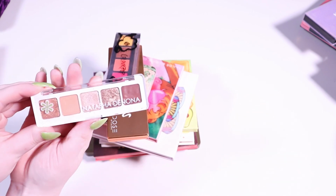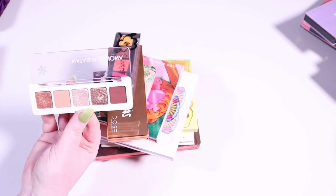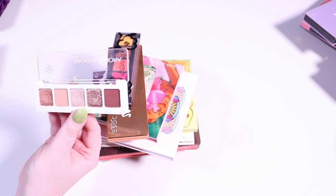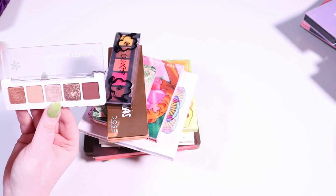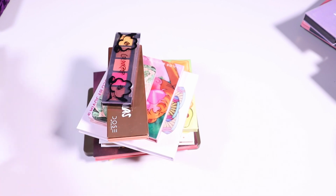This is the Natasha Denona Mini Nude palette. I am gonna declutter this one. I'm a little surprised at myself that I am going to declutter this one because I do really like it, but I'm just not using it. I need a matte shade in between those two, and I could have done without this shimmer. So it's just not my perfect 5 pan, so I am going to declutter that.